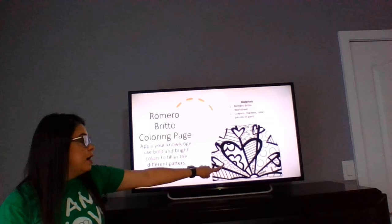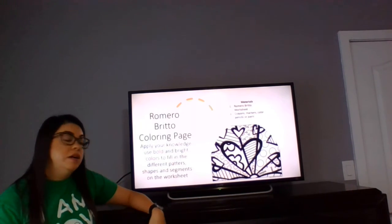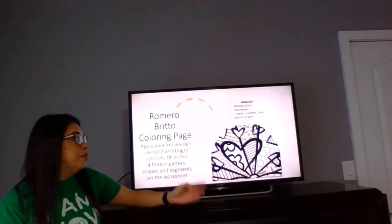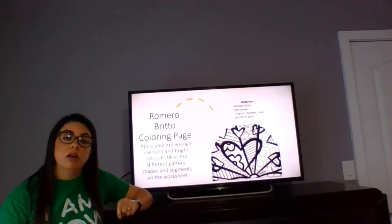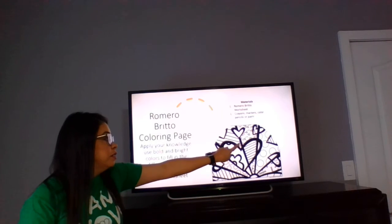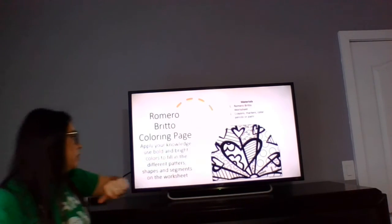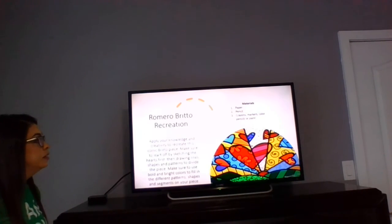So I have a link on the bottom that you guys can click on and you can have your caretakers, your family, whoever, print it out for you. We also have some at WOW for pickup. If you're going to do that, just make sure to call the WOW Center and they'll arrange that for you. So make sure to fill in the different spaces with your bold colors and bright colors. Okay, that was activity 1.